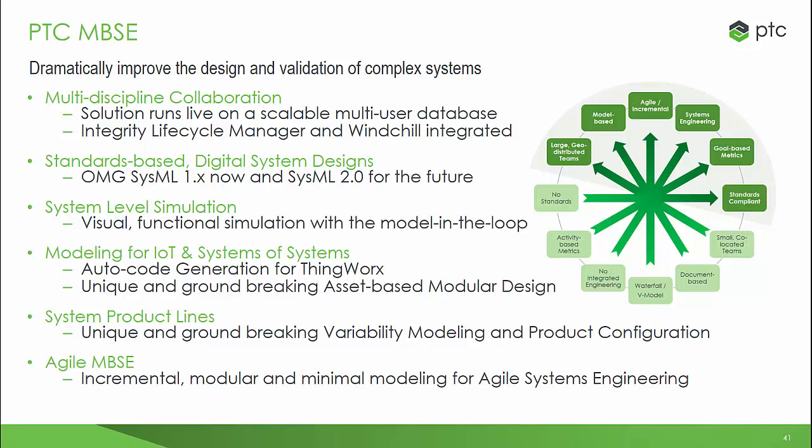It provides unique and groundbreaking variability modeling with a parallel and orthogonal variability model that you can link to your underlying systems family model to give you the ability to configure products in a visual way and run real trade study analysis on the various options. And it also provides a very agile, incremental, modular and minimal approach to modeling, so you do just enough modeling to get the system designed and get the product delivered. These set of unique features of PTC's MBSE solution make it invaluable to our customers, and I'm sure invaluable to you.